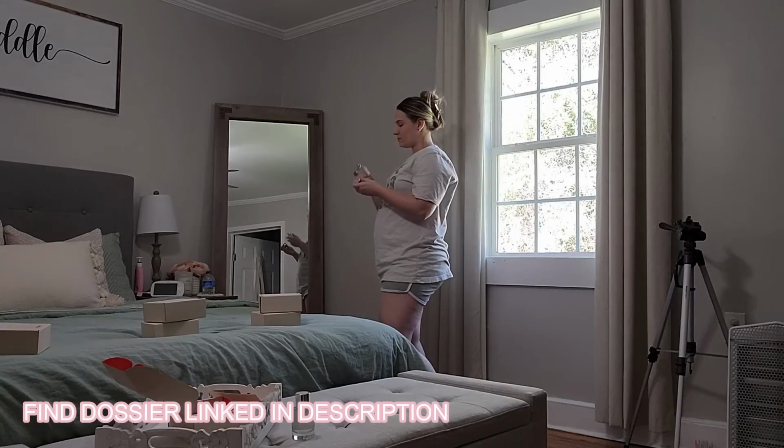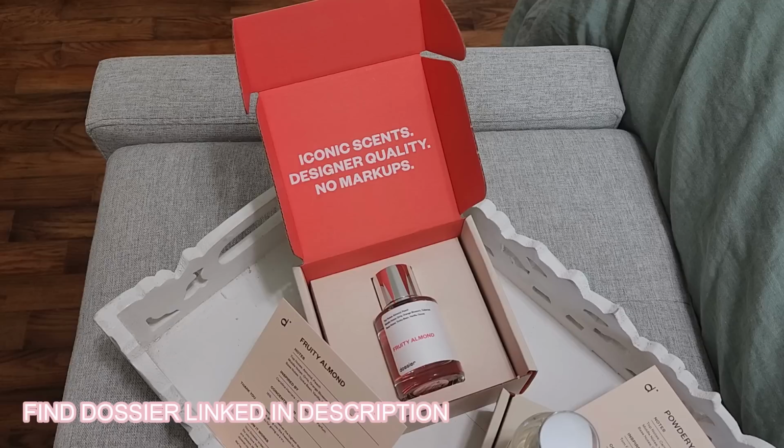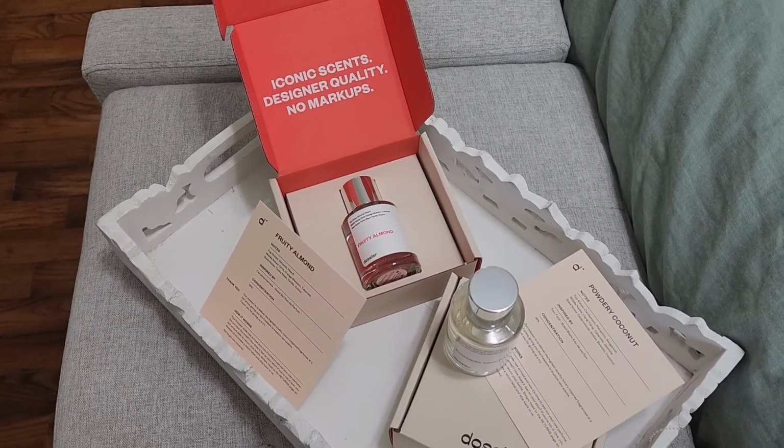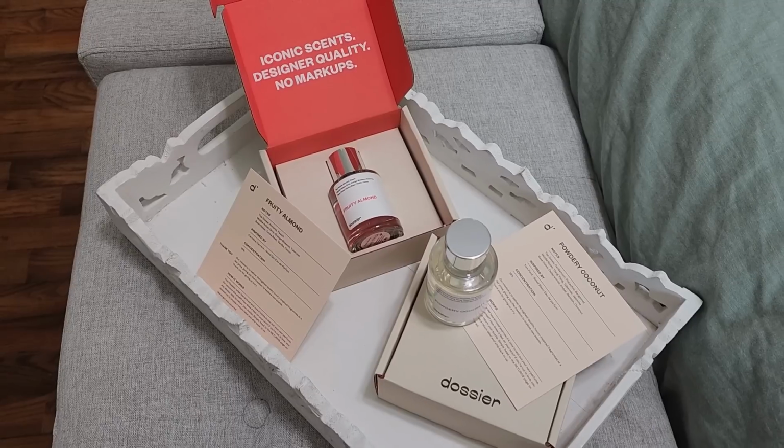So if you order a perfume from Dossier, it's going to come in a 50 milliliter bottle with a magnetic snap-on lid. I absolutely love these perfumes, and I can highly recommend them to you guys.